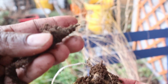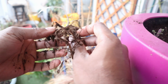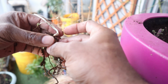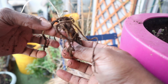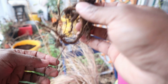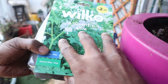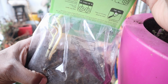Okay, so this one has rotted away, and I only have one. That's annoying, but still it's salvageable. So we're going to plant this one into this container, and then let's have a look at the bleeding heart here. Now already we can see there is some new growth here.